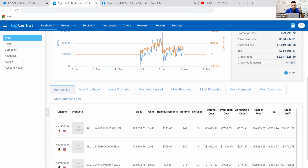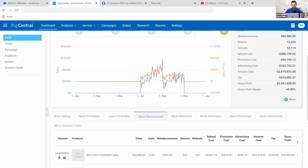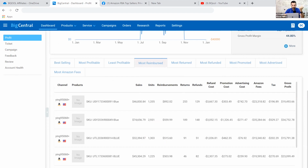In a blink of an eye, you can just see the most profitable products, the least profitable products, the most reimbursed. Is the cost price and things like that in here? Yeah, you get a profit and loss here. Everything is here. For example, most reimbursed products can be very useful, because it may mean that one of your products has an issue. If you didn't get this information, you wouldn't know, you might receive bad reviews and your sales might drop. So definitely you can go check what products may have some issues.